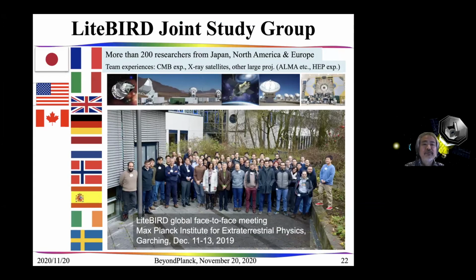Now, one of the most important things to me, and this is a strength of LiteBIRD, is this very powerful joint study group with more than 200 researchers. Actually, now I should say more than 250 researchers from Japan, North America, and Europe. And the team has a lot of experience of course, in CMB experiments, but also some people are from X-ray satellites and also from other large projects, including ALMA and high energy physics.